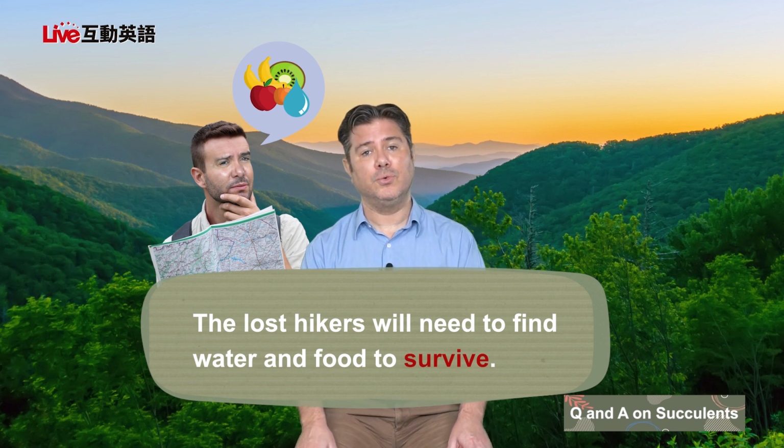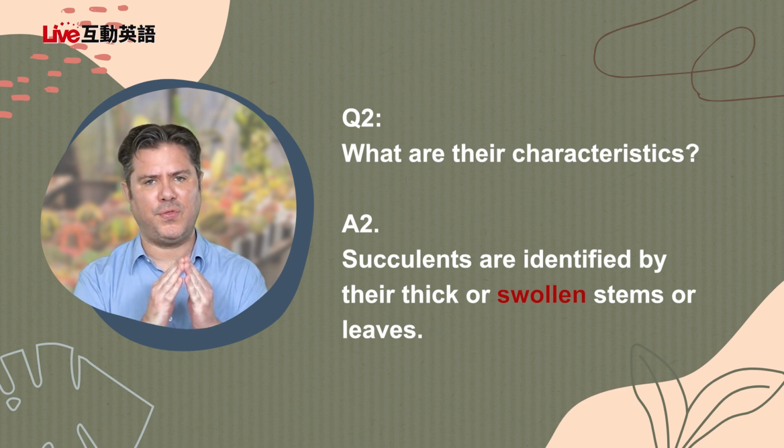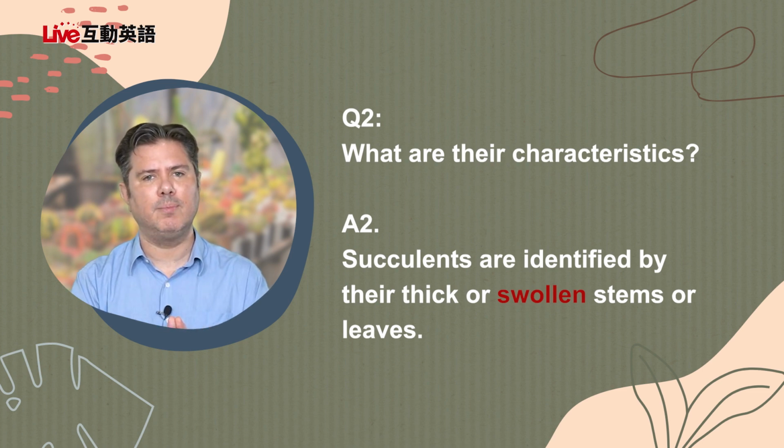We need water to live. Back to the article. Let's look at answer number 2. All right, so now we're talking about what are the characteristics of succulents. It says succulents are identified by their thick or swollen stems or leaves.